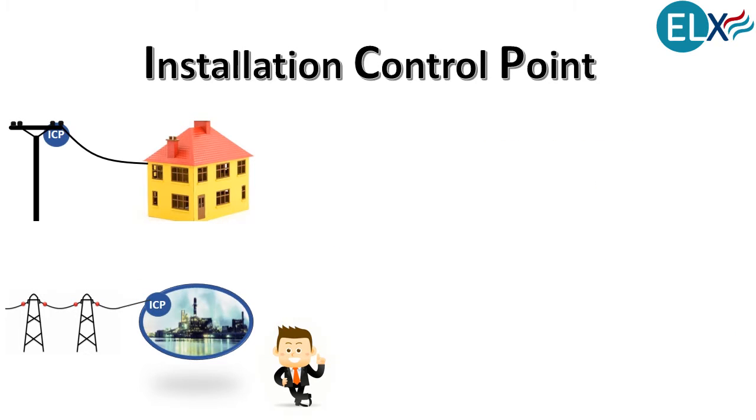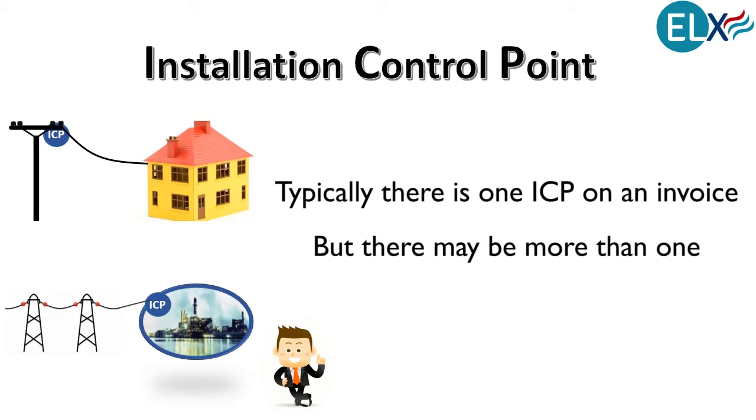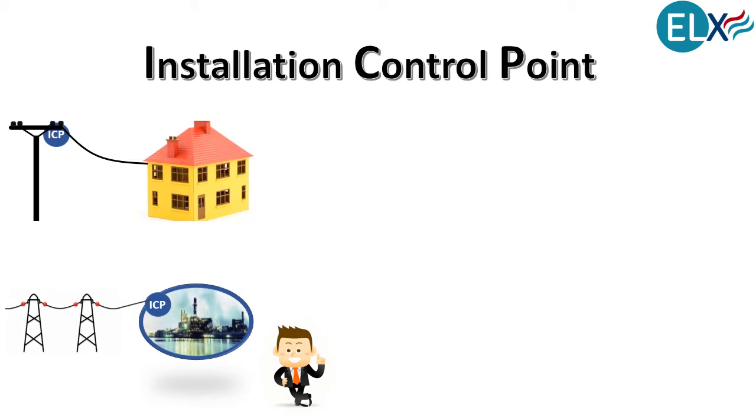Every site that is supplied with electricity has a unique ICP number, where ICP stands for Installation Control Point. It is the notional point at which ownership of electricity changes from your retailer to you. For example, a farm might have one ICP for the milking shed and one ICP for the homestead. Each of these ICPs is treated as a separate electricity installation with its own electricity meter and pricing plan.